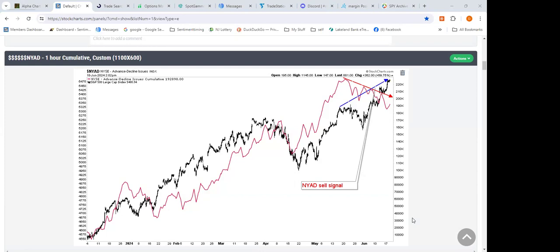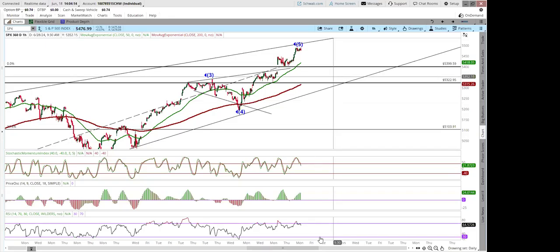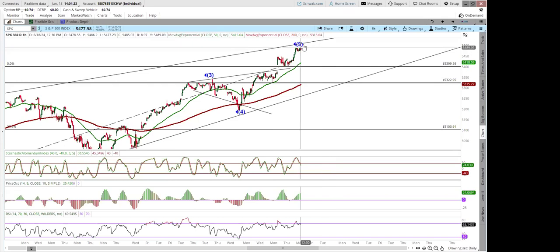Those are the internals. And then we have a daily chart of the S&P, and you can see we have some sell signals there. The wave structure could be complete. A lot of times they do some kind of subdivide or something to that extent, so that may happen.